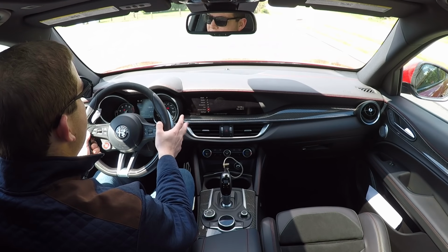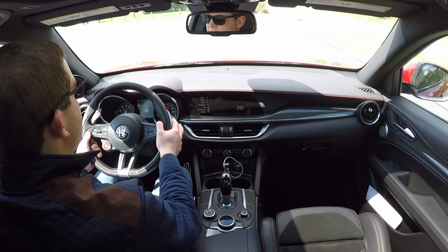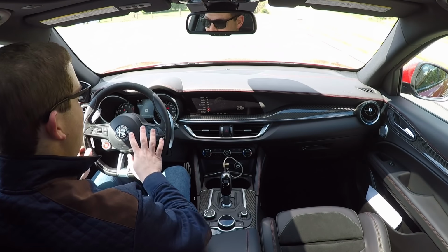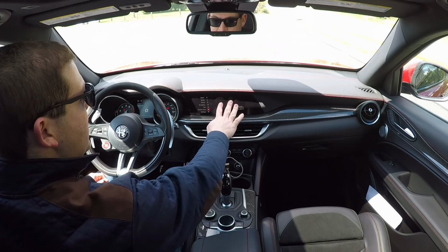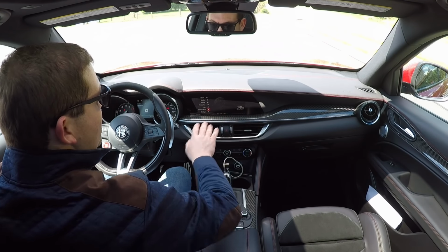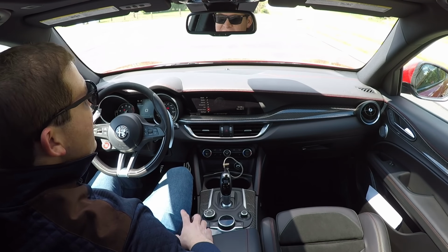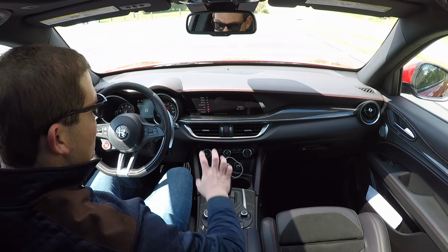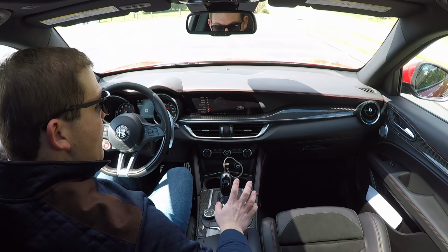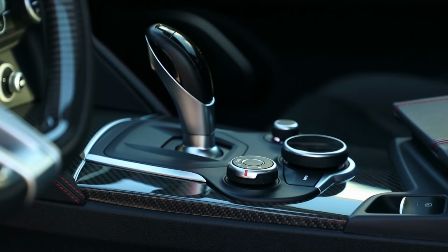Just one button to switch between trip, speedometer, and some eco controls depending on what drive mode you're in. So not a whole lot going on technology wise. Ditto for this screen. I believe this is actually the bigger of the two screens that Alfa Romeo makes. It's still very small despite its 8-inch about diameter, is what they say. It just feels small because it's not very tall. Very easy to use, actually, once you figure out what you're doing.